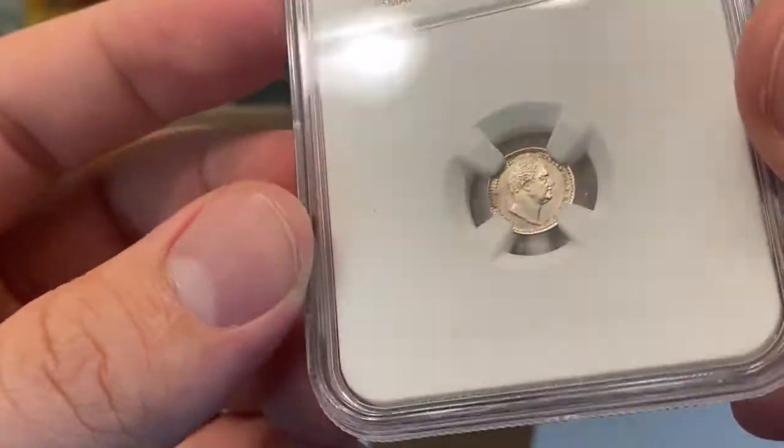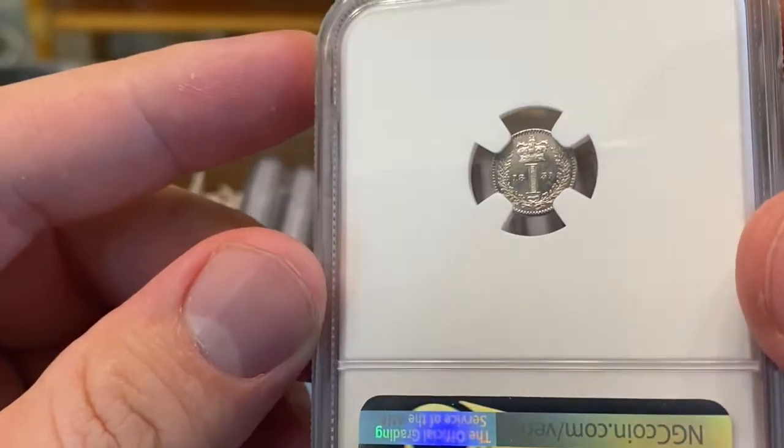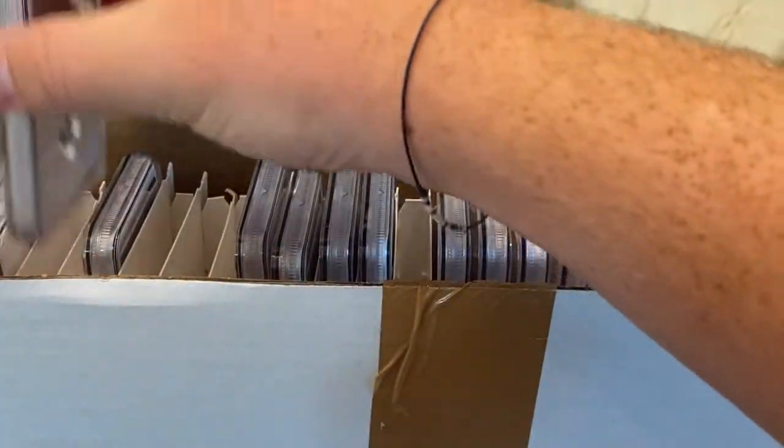I'll show some of the photos that I took of some of these coins after I show the coin. I tried my own photo skills here, and I think some of them went pretty well, but you'll see later on here.